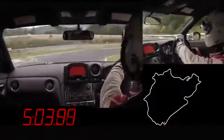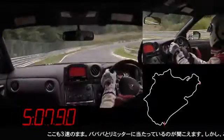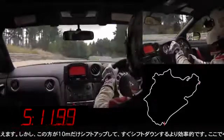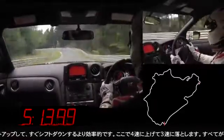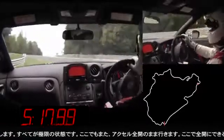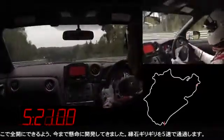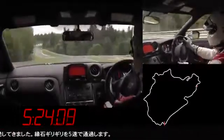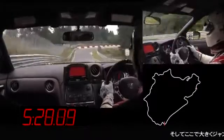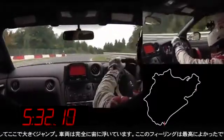Again here I stay in third gear, and maybe you can hear I'm going to hit the limiter. Up here it goes in, and this is better than shifting up for 10 meters and shifting down, more effective. Here I have to shift up to fourth and back to third, so everything's maxed out. And here again, now I stay flat on the throttle down here, which is also something we had to work hard on to achieve that. It's fifth gear now here down, and it's very close on the curb, and then a really big jump here. The car is completely in the air, and it felt really great around here.